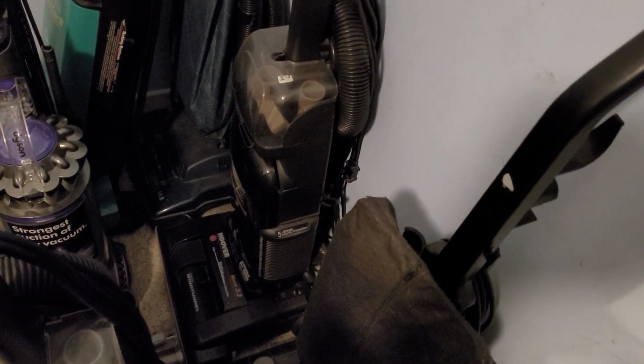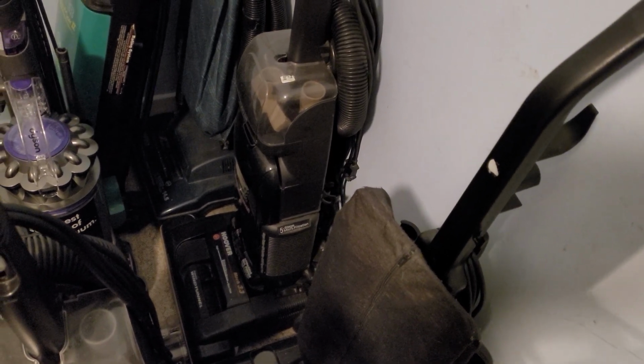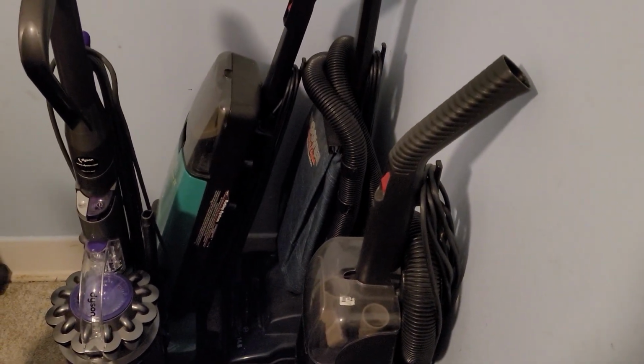Okay. So here's the Eureka Boss Light, just a Bravo. This one is for sale. We've got a black Hoover Wind Tunnel Supreme. It's one of the ones with the LED indicator light for the bag. This one is for sale. Blue Hoover Soft and Light, that is for sale. Hoover Power Max 2, that is for sale.